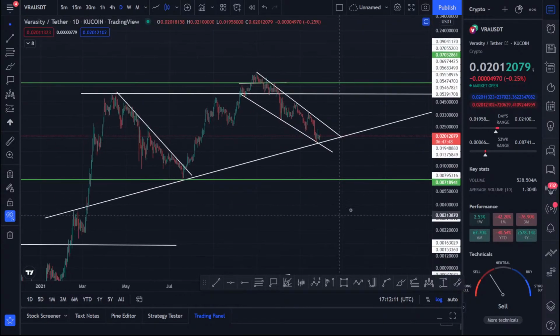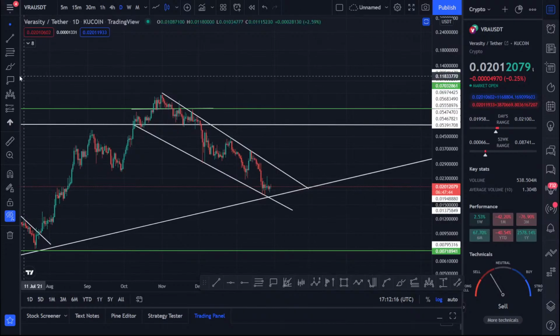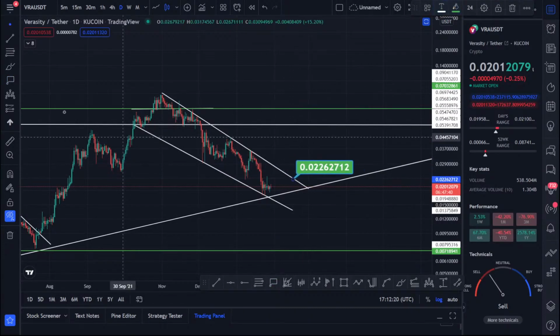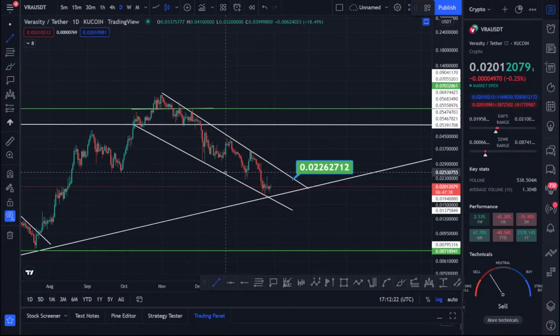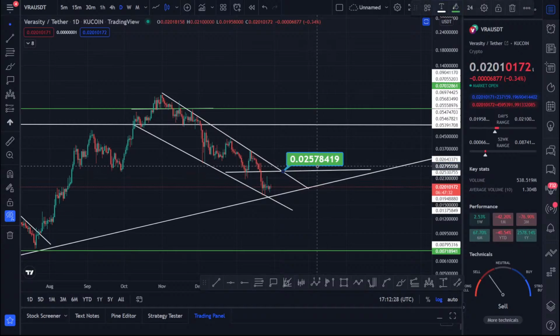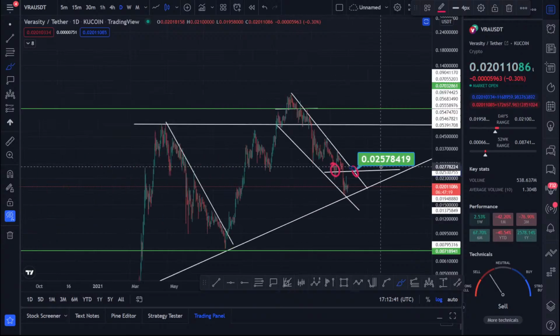So whenever it breaks this line, now this line has a couple of price areas, because this is your major resistance. You have to come up and break this point, and this point is sitting at 0.2578. The reason I say that is because you're going to get resistance from here, and then you have this resistance. So this is your major area. You break this, you change direction to the upside.